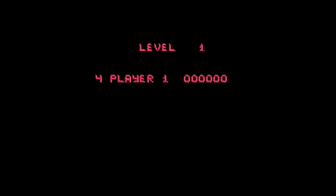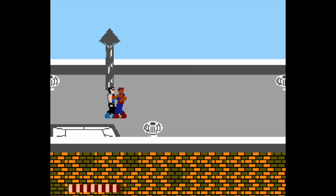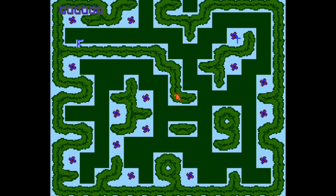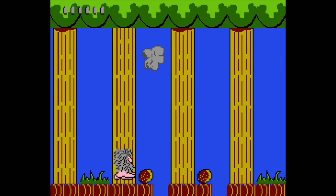Slashers, which you would think based on the title is some sort of horror game. Well, you thought wrong. Instead it's a fighting game, possibly the most primitive one ever made. Crazy Shuffle. This one appears to be some sort of Pac-Man knockoff, except it's very difficult to play it because I can barely see the icons. Also, this game, like many of the others, is unable to hold anyone's attention for longer than a few minutes. Fuzz Power. I don't know what to say. What the bloody hell is that thing?